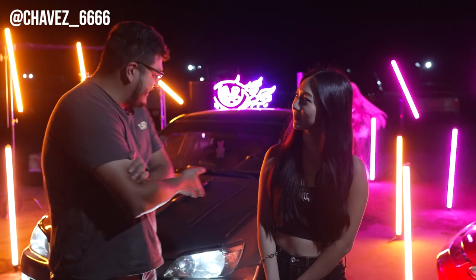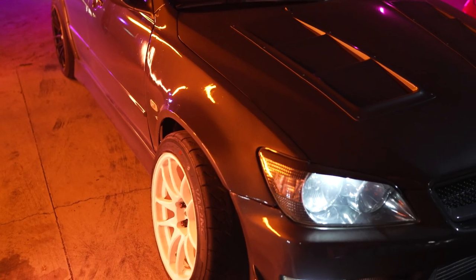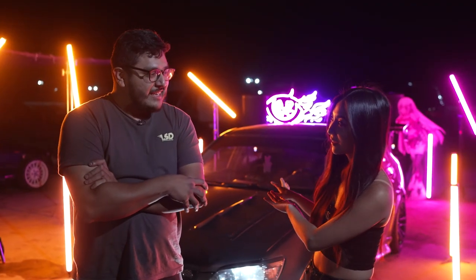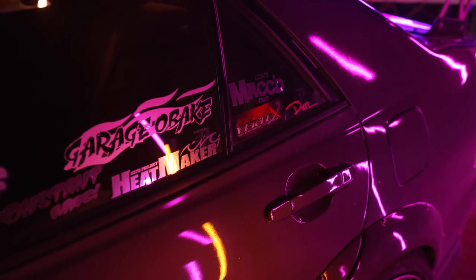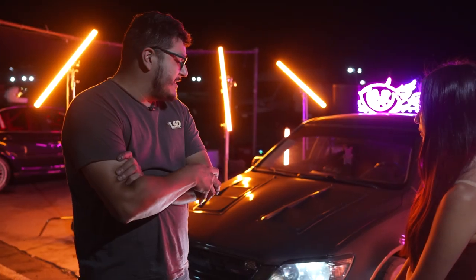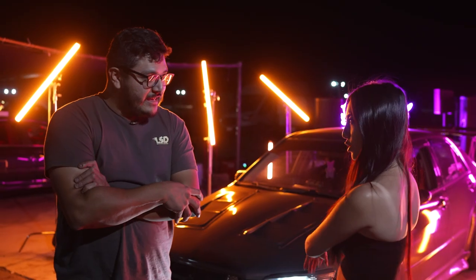Brian Chavez, and this is my 1JZ powered IS300. I have an IS as well. I think your IS is so sick. Can you explain what you've done to it? 1JZ swap, R154 trans, mostly suspension stuff. I try to focus on the driving feel of the car a lot. Luckily, the 1JZ is really reliable, so I never really have to be tinkering with the motor. Do you daily drive this?